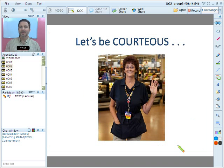Now let's be courteous. This is a picture of a greeter in Walmart, that's in the USA. Walmart is well known for their customer courtesy. They're very happy to see you, and they actually hire people who will come and stand at the door of the entrance and greet people. I don't know about you, but when I walk into a business and I get a greeting like that, big warm smile, a greeter, a hand up in the air, I feel happy. I feel good about coming there.